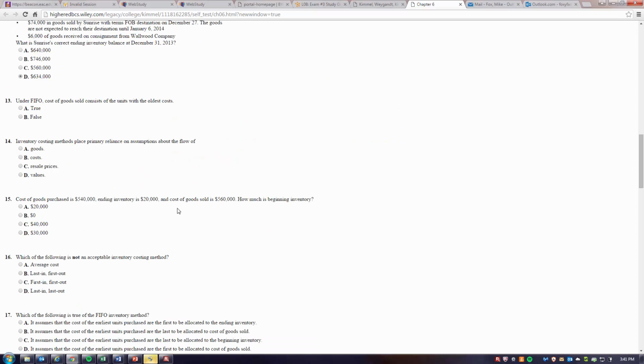All right. Number 13, under first in, first out, cost of goods sold consists of the units with the oldest costs. So again, talk ourselves through it. If first in, first out means the first things we purchased are the first things we sell, that would mean that the units with the oldest cost, or the first purchased, would be the first ones sold, and that would be part of our cost of goods sold. So that answer is true.